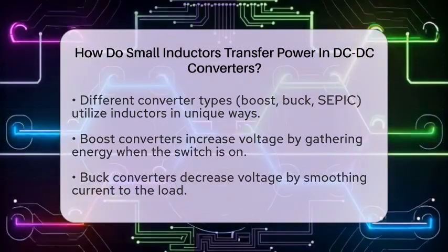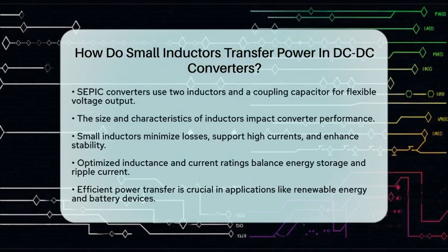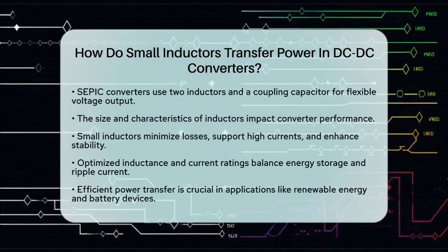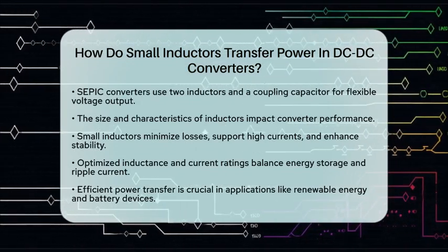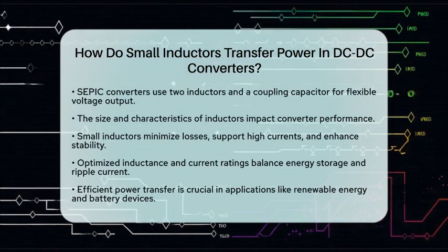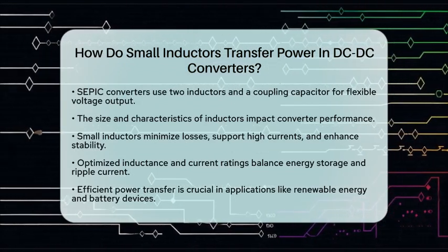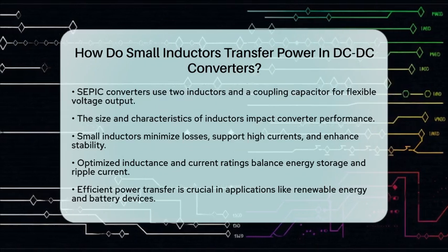Small inductors designed for power applications minimize losses and support high currents while remaining compact. Their inductance value and current rating are optimized to balance energy storage and minimize ripple current. This balance improves the stability of the output voltage.